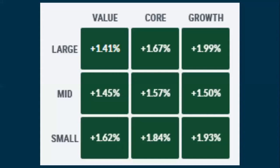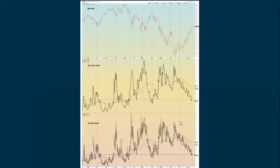All right, let's look at the sectors, where for growth, large cap growth, we were up 1.99%. That's pretty good. Value was up 1.41%, and we were up across the board by and large. The VIX has now dropped below 20. That's usually when we get more to a complacent area, but this still could go a lot further. When we get down to 12 or so, that means pretty much that nobody is hedging at that point.